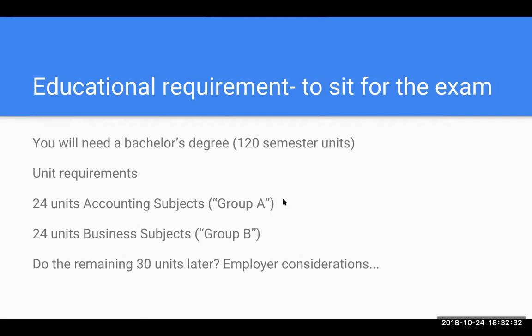So the educational requirement to sit for the CPA exam is a little bit different. The first one I went over is to become licensed as a certified public accountant. To actually sit for the exam, you don't need that much. You need a bachelor's degree, which is 120 semester units, and then you need 24 units of accounting subjects and 24 units of business subjects. Now, what about the other 30 semester units in the accounting study and the ethics study?